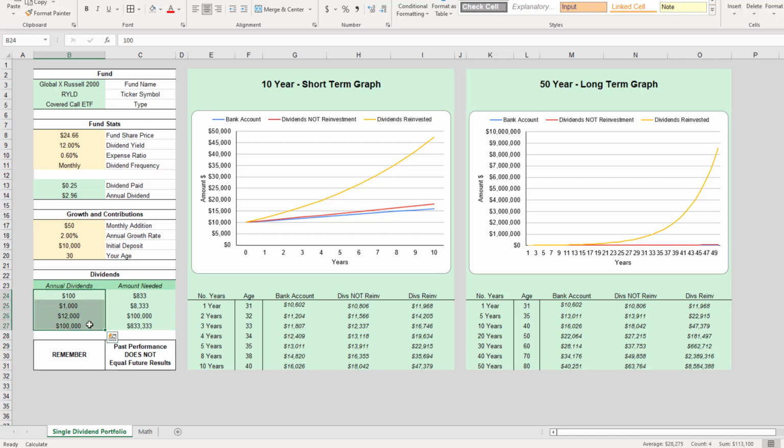So to round out the video, we'll take a look at the annual dividends that you would receive and how much you would need to receive those dividends. For $100 a year in dividends, you would need $833 in RYLD. For $1,000 in annual dividends, you would need $8,300. And if you wanted $1,000 a month or $12,000 a year, you would need $100,000 in RYLD. And if you wanted about $8,000 to $9,000 a month or $100,000 a year, you would need $833,000 of RYLD.